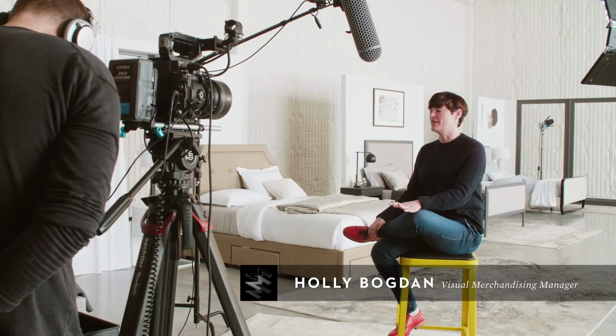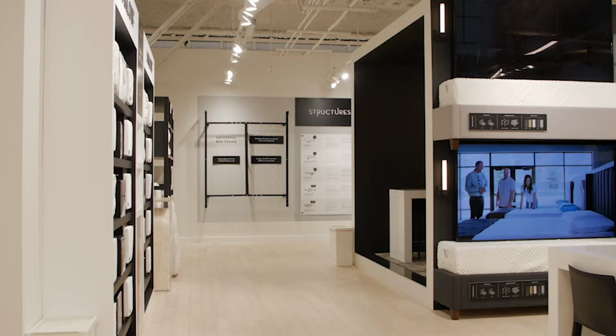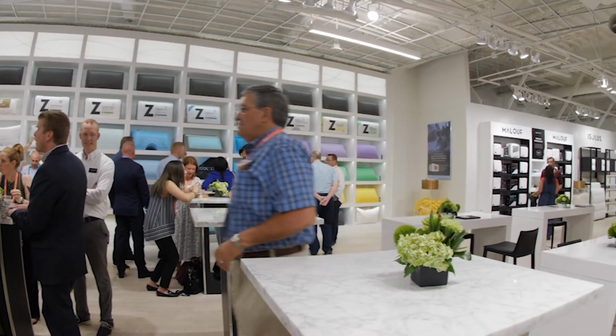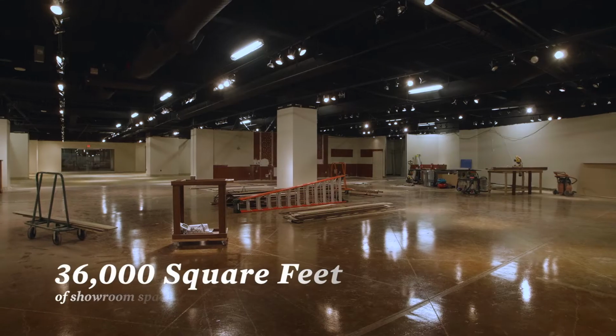So we've been in Building C for 5 years, I believe, and we've outgrown it. We knew we'd outgrown it, but we loved our space. And so we were offered a really big space in Building B, and we thought, well, let's just go all out. So we went from 6,000 square feet to 36,000 square feet.